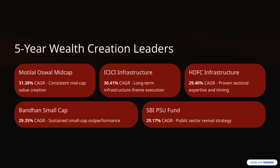Finally, the SBI PSU Fund has posted a 29.17% CAGR, capitalizing on the revival strategy of the public sector. This sector often offers growth opportunities when aligned with government initiatives and reforms. Overall, these funds reflect the importance of a disciplined, sector-specific approach and the power of long-term investing. They connect directly to our theme of strategic wealth creation through careful selection and patience.